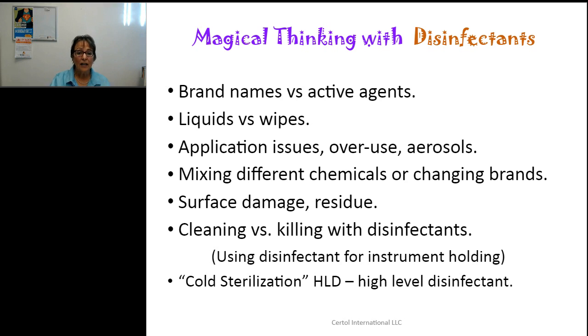Now, I'd like to take a look with you at this magical thinking that occurs with disinfectants. It's pretty hard for us to not feel a little bit of magic about disinfectants. In particular, and this is something that we are all exposed to constantly through marketing, is the issue of brand names versus active agents. I have many, many people that will tell me, oh, I use Lysol, or oh, I use Cavi wipes, or whatever the brand is, but they don't know what the actual chemicals are. And we're going to see in a couple more slides why it's so important for you to know not just the brand name, but the actual agents that are in your chemical.